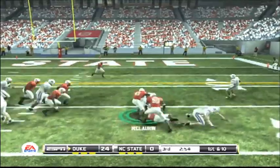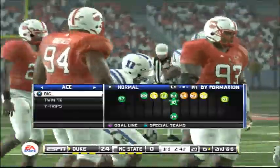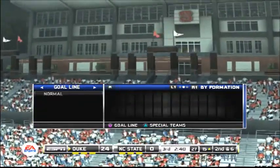Toss. Nice run to the outside. 4 yards there on the toss. Gain of 4 on the play. That makes it 2nd and 6.